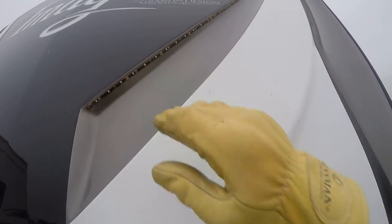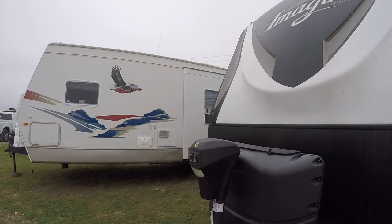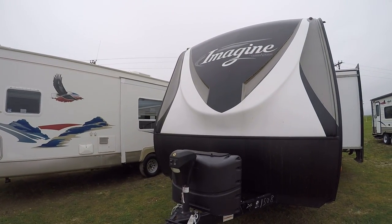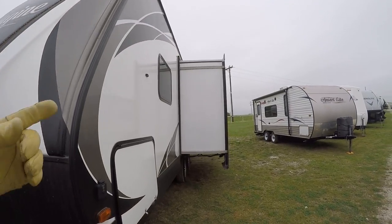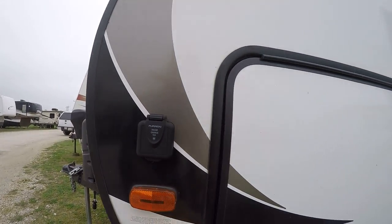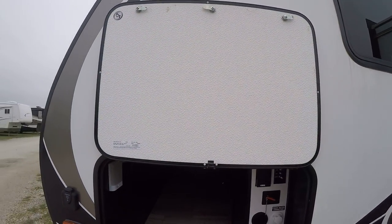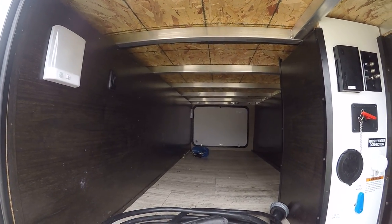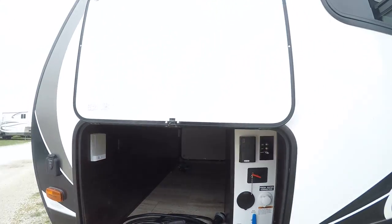Built-in LED lights, so you look good no matter where you go. Power hitch jack, so hooking up that weight distribution system is now a piece of cake. All you gotta do is push a button, it goes up, push a button, and it goes down. Already equipped for solar panels, so you can go do some boondocking way out in the middle of nowhere. And look at the size of that pass-through storage. Man, you can load that sucker down and be gone for a long time.